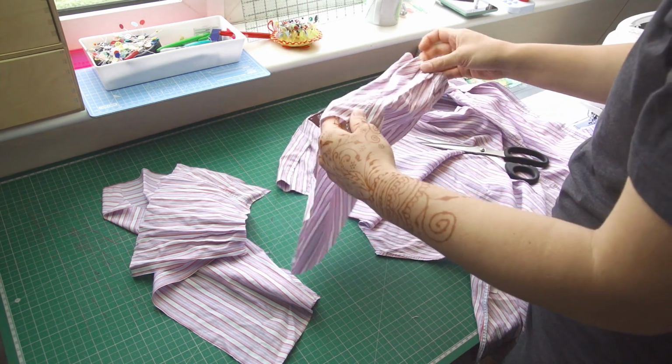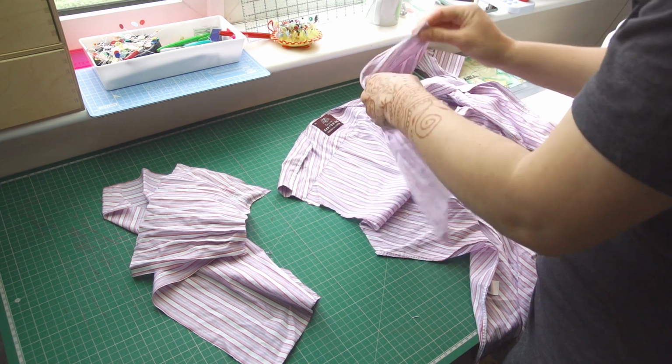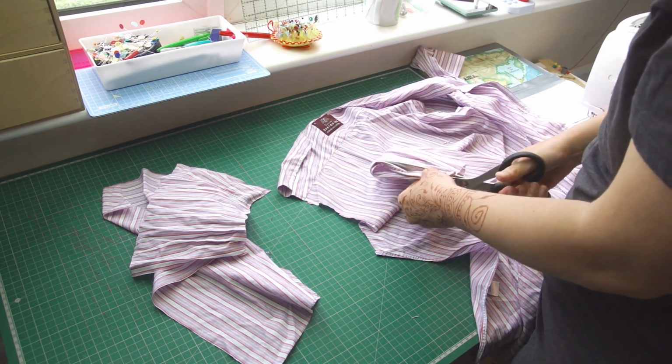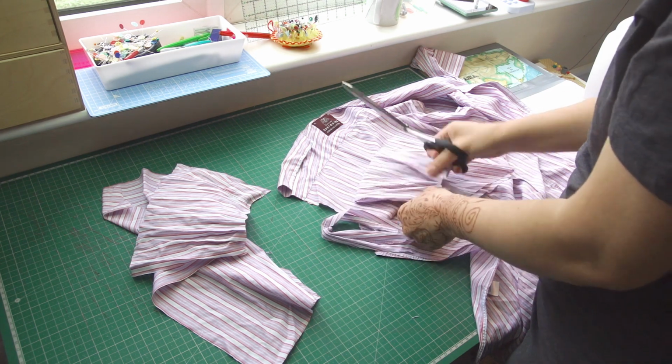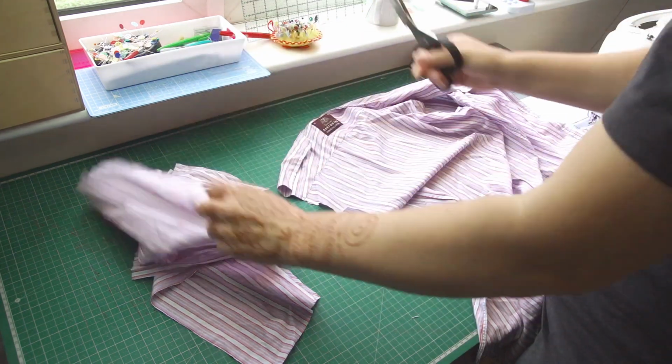Same with that seam inside. Make it flat and then fold it in half to have the seam on the same side, and then I will just go as close as possible, and it's done.